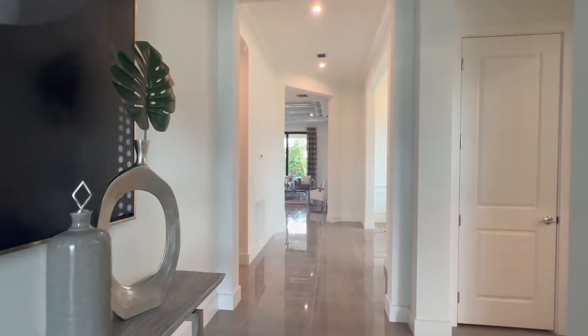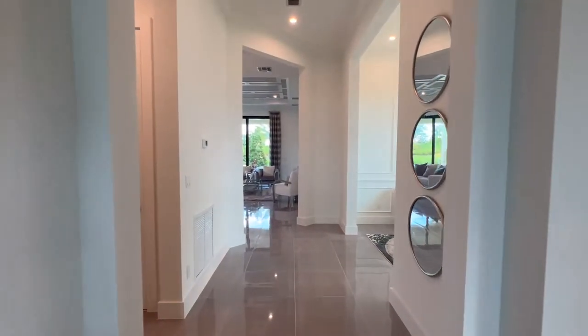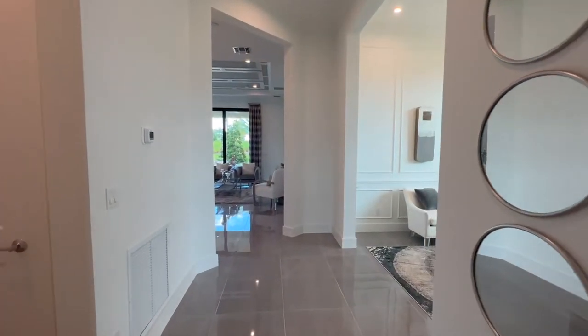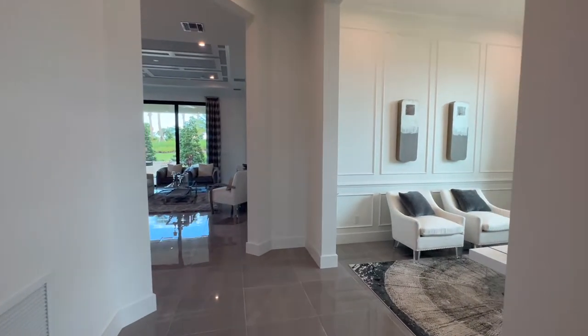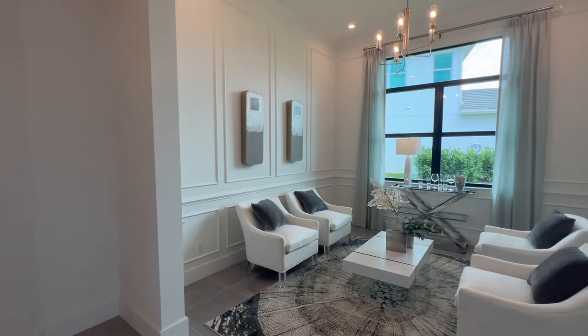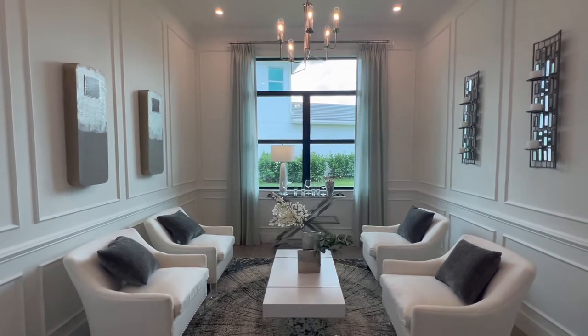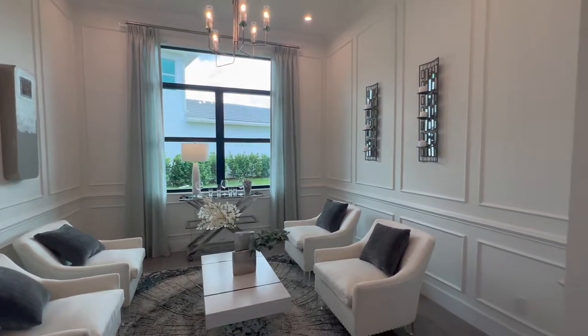And as you walk in, you'll immediately notice the ceiling height, which is some of the highest of any builder here. And at the center of the home, you'll find the gourmet kitchen with a large eat-in island overlooking the living room and out to the covered patio. But if you find yourself needing even more space, they have the option on all of their homes to add a second story for a bonus room or an extra bed and bath.